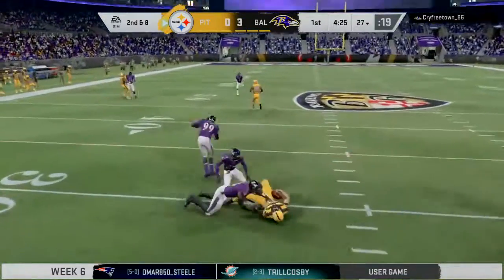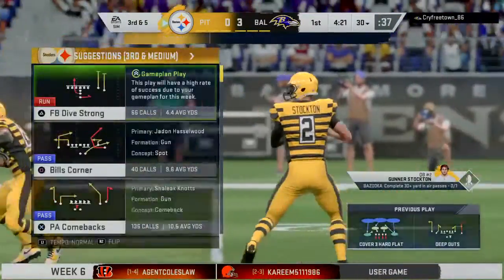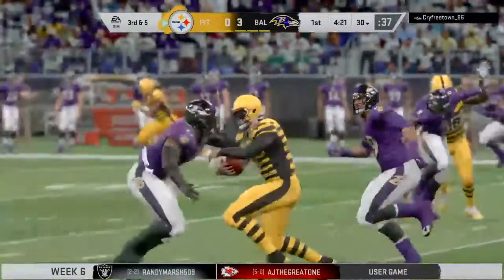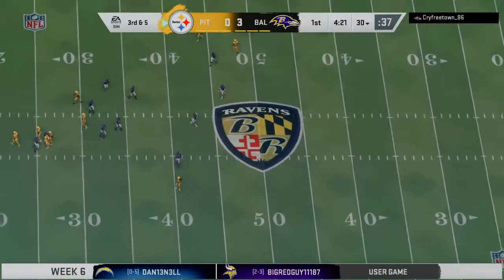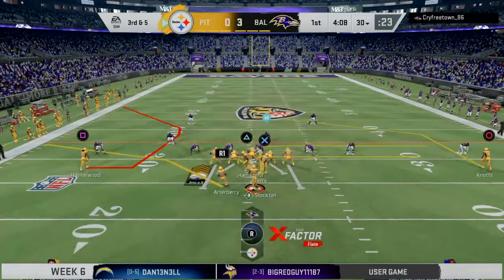Being chased out left. They'll wind up with positive yardage. It's a gain of 3, but now it's 3rd down. The Ravens bring out an extra defensive back here on 3rd.